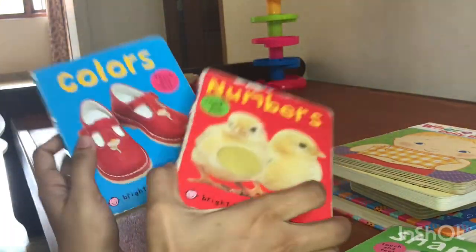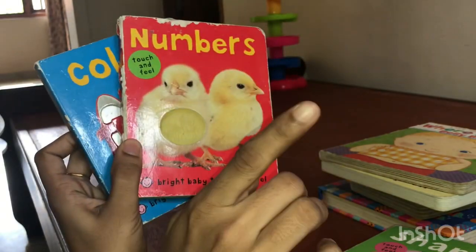I believe I have a cute video of Solly going through one or two of these books. I'll add it in here.